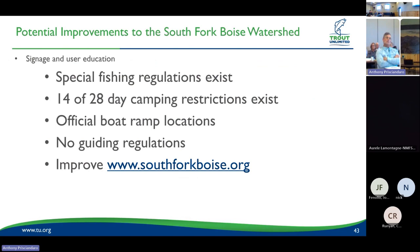There's a lot of confusion on some of the regulations that are out there, talking to different folks. Not a whole lot of the fishing regulations except for is a treble hook, one hook, if you're limited to one hook. I've heard multiple different stories on what one hook actually is, and we can get into those details down the road. There's only one sign out there that I've been able to find that has the 14 out of 28 day camping restrictions.